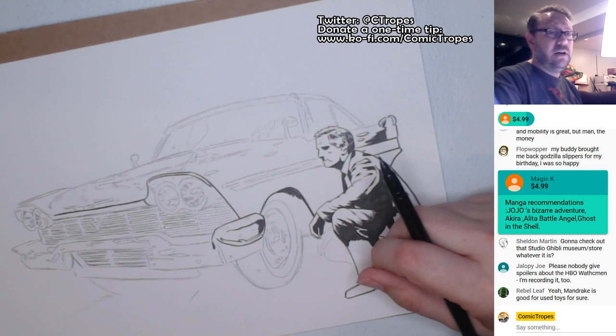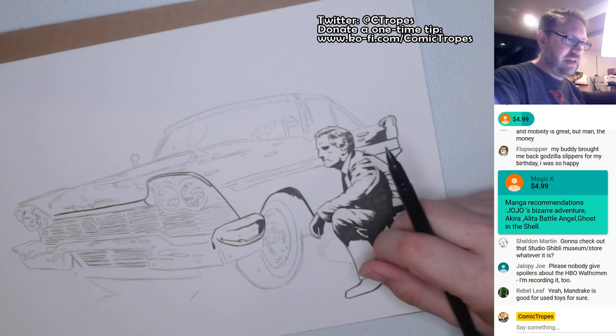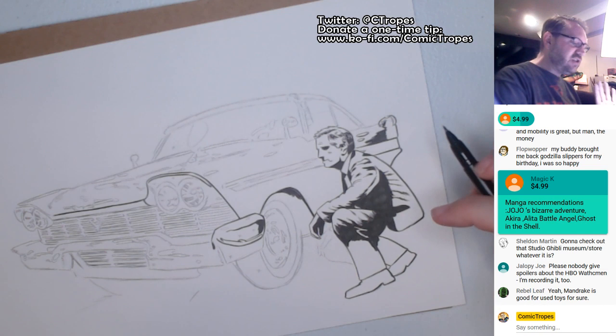Gonna check out Studio Ghibli Museum. It's mostly a museum. It's got a store, but it's mostly a museum, Sheldon. Probably not this time. I have gone before. I have been to the Ghibli Museum, and what an experience. It's gorgeous. It's so special there.